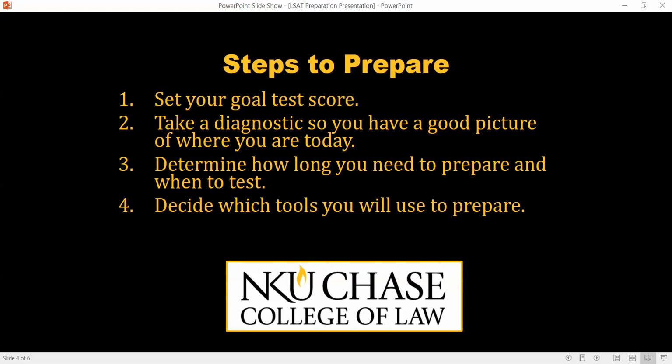In general, the average person needs 3 to 4 months of preparation for 20 hours a week. To be more in depth, if you needed to move your score 5 points or fewer, you can probably get that done in about 1 to 2 months. If you needed to move your score 8 to 12 points, then you're about average and you're probably going to need that 3 to 4 months. If you needed to move your score 15 points or more, then you would probably require 4 to 6 months of preparation. And if you needed to raise your score 20 or more points, then you would need at least 6 months of preparation. So once you know how long you are going to need to prepare, then you can schedule yourself to sit for the exam.